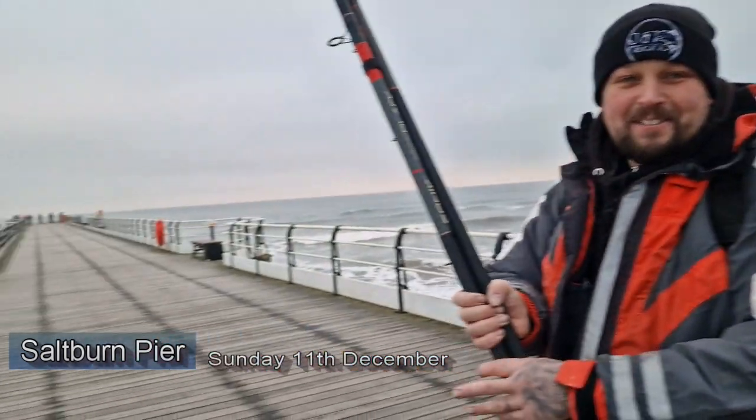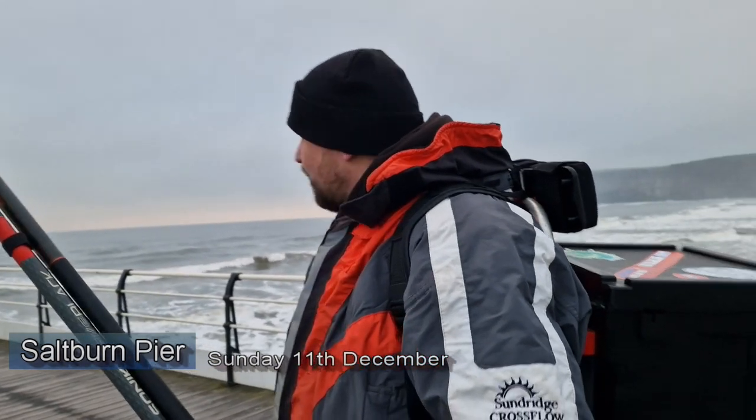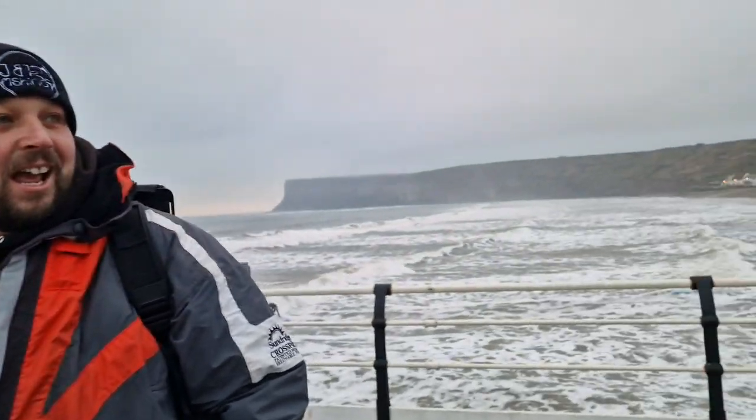Day fishing Saltburn Pier. It's freezing. It's 2 hours before high tide. Fingers crossed we catch a cod in a bit.